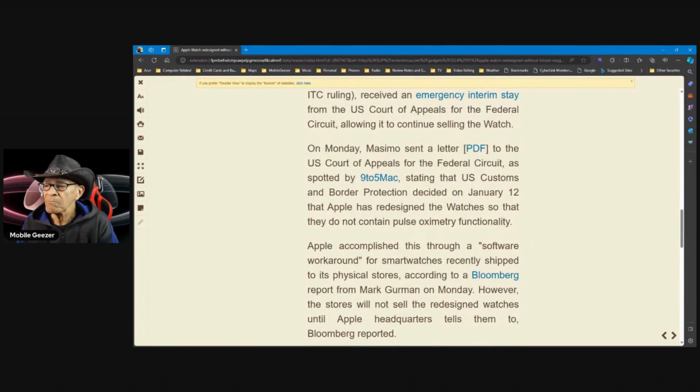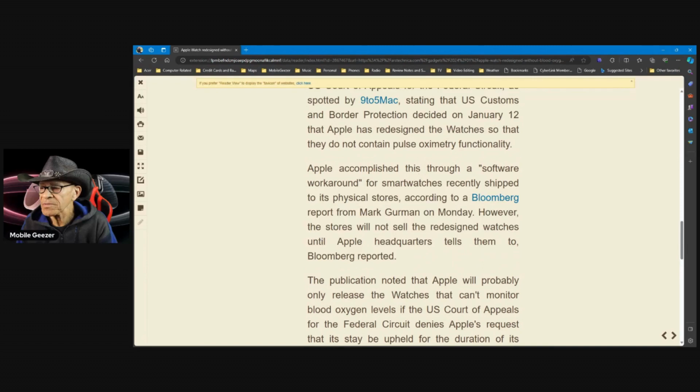On Monday, this past Monday, Masimo sent a letter to the U.S. Court of Appeals for the Federal Circuit, as spotted by 9to5Mac, stating that U.S. Customs and Border Protection decided on January 12th that Apple has redesigned the watches so that they do not contain pulse oximetry functionality. So they're sitting there, but the redesigned watches have not gone on sale yet. Apple accomplished this through a software workaround for smartwatches recently shipped to its physical stores, according to a Bloomberg report from Mark Gurman on Monday. However, the stores will not sell the redesigned watches until Apple headquarters tells them to, Bloomberg reported. So right now, they're still selling the original watches, which is okay.